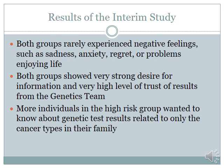Both groups rarely experienced negative feelings such as sadness, anxiety, regret, or problems enjoying life. Both groups showed very strong desire for information and a very high level of trust of the results from the genetics team. More individuals in the high-risk group wanted to know about genetic test results related to only the cancer types in their family.